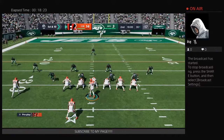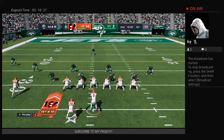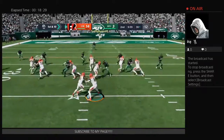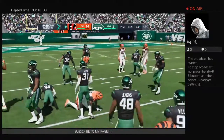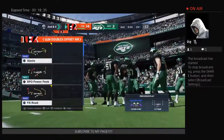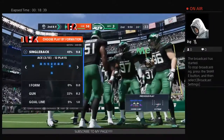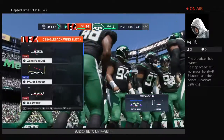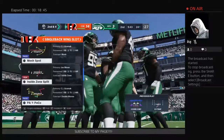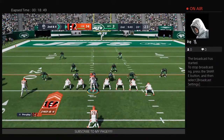So 1st and 10 now from the 30. Out of the shotgun, they run with Mixon. He'll get about 6 there as he takes this one down to the 24-yard line. Mixon, the ball carrier. Well, I think after that run, the defense is getting back in the huddle and looking at each other and maybe starting to question their confidence a bit. They gave up a significant run, 6 yards, and now you're saying to yourself, how do we stop them? Enough confidence to make a play.